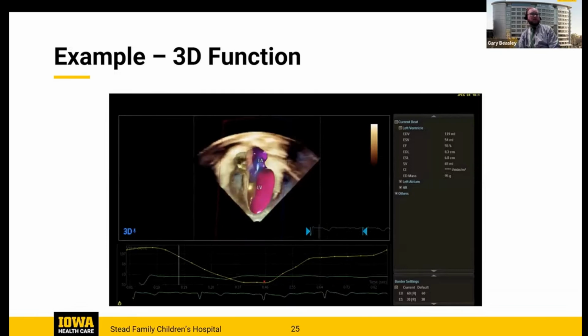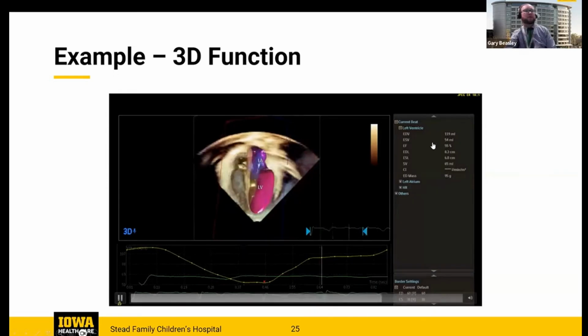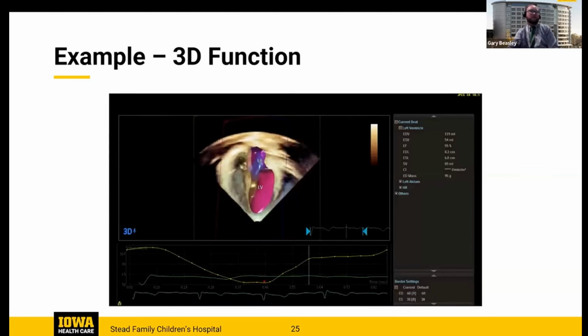This is what a 3D ejection fraction would look like. So we grab full 3D volumes of the left-sided cardiac chamber, so the left atrium and the left ventricle. And again, looking at it in diastole and in systole, the computer then can track along and give us different percentages. So here you see that the ejection fraction was 55%. It's also nice because we can get much more precise volumetric measurements. So we can get an estimate of what is the end diastolic volume, end systolic volume, those types of things, which is really nice.